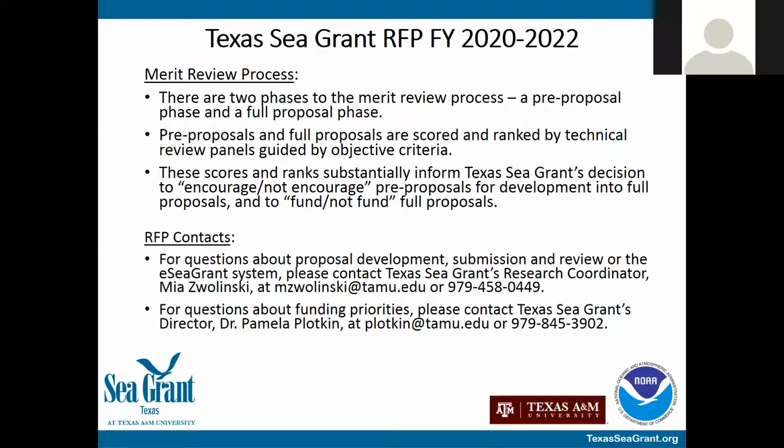They inform Texas Sea Grant's decision process so that we can look at pre-proposals to see how they fit within the strategic plan goals, focus areas, and research priorities, for us to make a decision to encourage or not encourage for that pre-proposal to be developed into a full proposal. And then ultimately, when a full proposal is submitted, these same scores and rankings allow us to make a decision for funding or not funding full proposals. So it's a two-step process. Many of you are familiar with the process, but that kind of gives you an overview there.